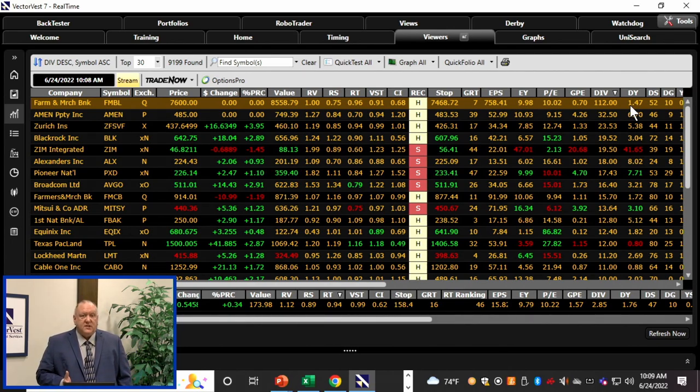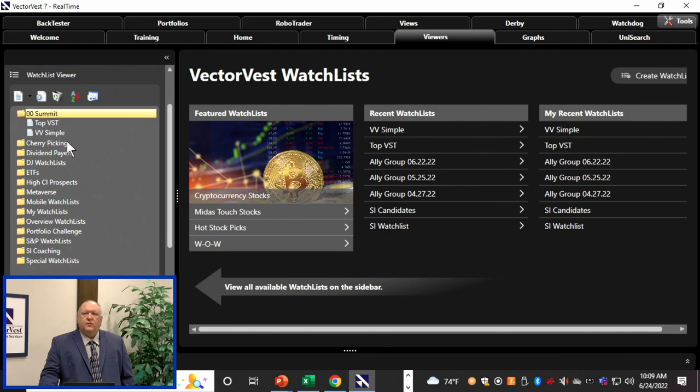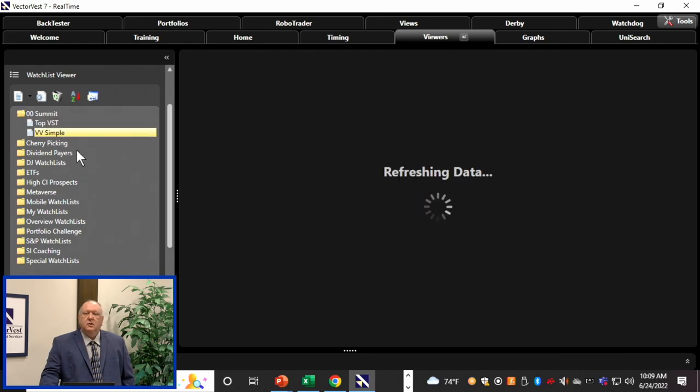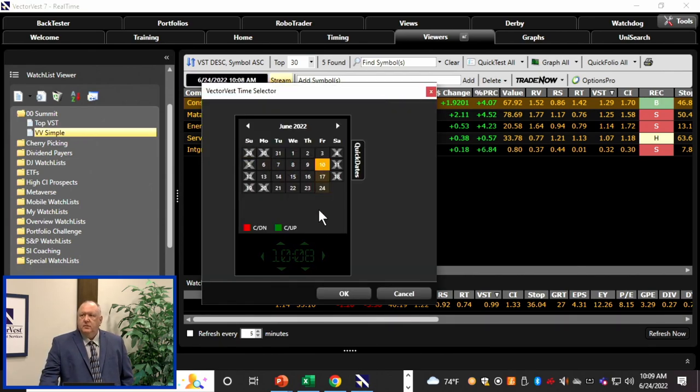So the stock viewer is a fantastic tool, but for this presentation, I don't need to look at 9,000 stocks. You'll see in our book, I set up an example of 5 stocks. So let's open our toolbar, and I created a watch list just for our summit here. And this is where I pulled the data for the tables in the books. And of course, I did that on June 10th.